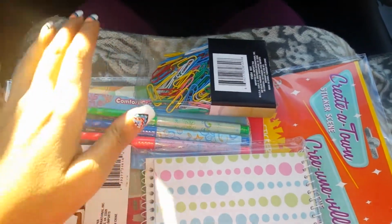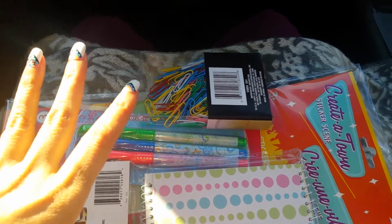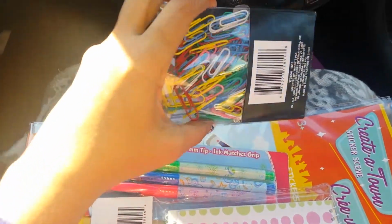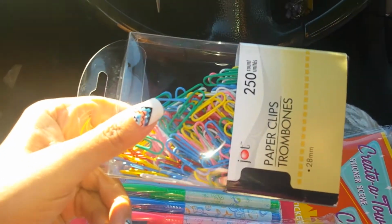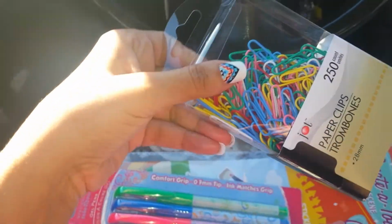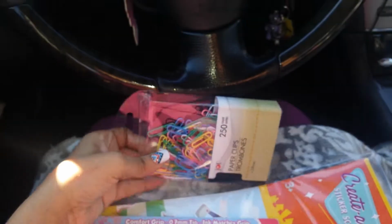This is stuff for work, and I just went in there for paper clips and I came out with a whole bunch of other random stuff. So here's the paper clips that I got. It's 250 of the small multicolor paper clips. So I got this pack for work.